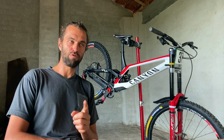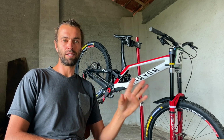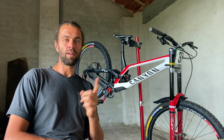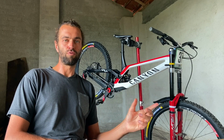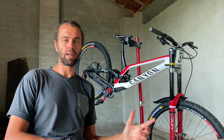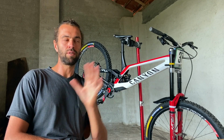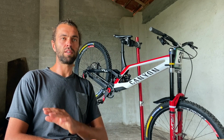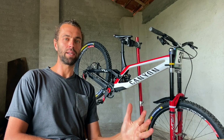Don't listen to the manufacturers that try and tell you they've tuned their suspension perfectly from a 40 kilo beginner child rider to an expert 120 kilo e-biker. They're talking rubbish. It can't happen. Get it tuned for your weight, your riding style. Find a local tuner, make friends with them, go back to them.